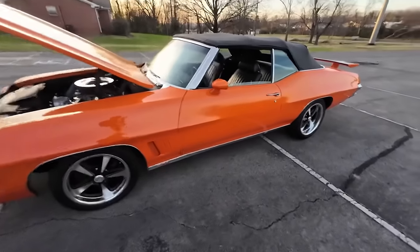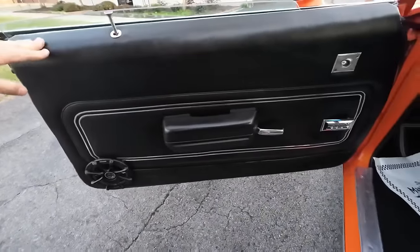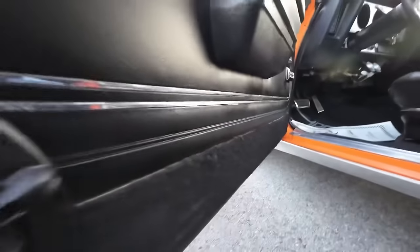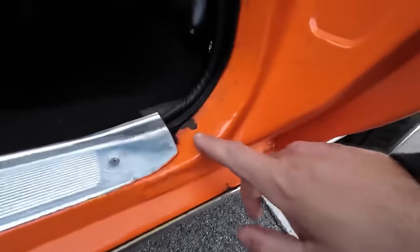All right, let's go ahead and check out that interior. Now we know the switches, half of them are messed up, half of them work. It's kind of hanging out there. Kickers in the door, repaired. I mean, just look at the lighting right now. I'm so impressed with it. Little chips.